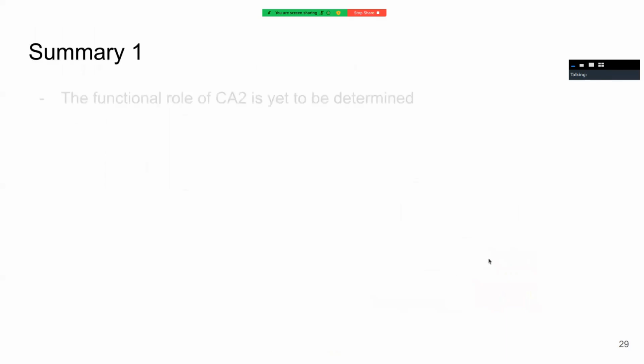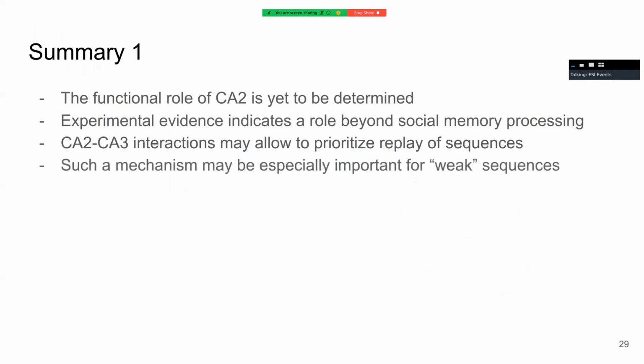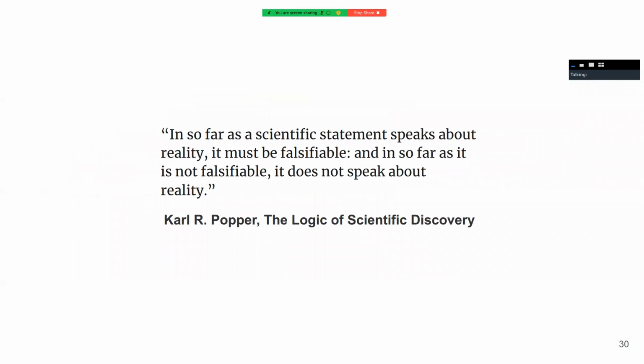Okay, so let me just summarize that we think that the functional role of CA2 is yet to be determined, but that's some old summary, which I haven't adjusted yet. But basically, our argumentation is that CA2 and CA3 interactions may allow to prioritize replay of sequences, and that mechanism may not be necessary for all kinds of experiences, but especially for something which is weak by itself or needs to be prioritized in a specific way. And let me just point out that many properties of CA2, which we know by now, are not included in that. So it's just a minimal set of what it could do.